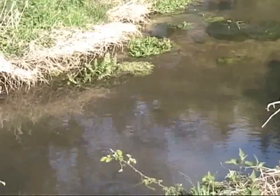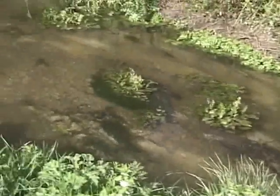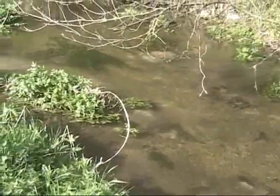Nice still water here. Got to be a few finds in here in the gravel.